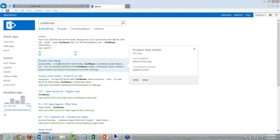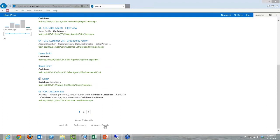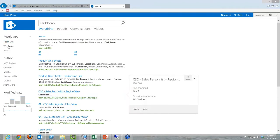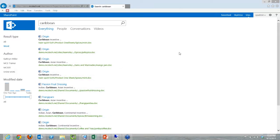Also, you have here on the left-hand side when you run a search, a way to quickly drill down even more. I have a lot of results that came back in my Caribbean search. It looks like a couple pages of results, a total of 114 items. So if I want to narrow it down more, I can use these categories that appear on the left-hand side. I can filter more by author or by modified date, or maybe by the type of document. Maybe I'm actually looking for a Word document. So if I just click on Word, it now drills down and narrows down my search and only finds documents with the word Caribbean in them.